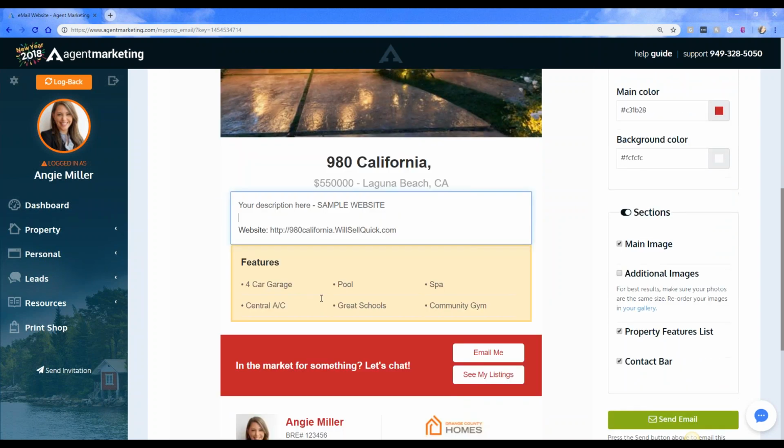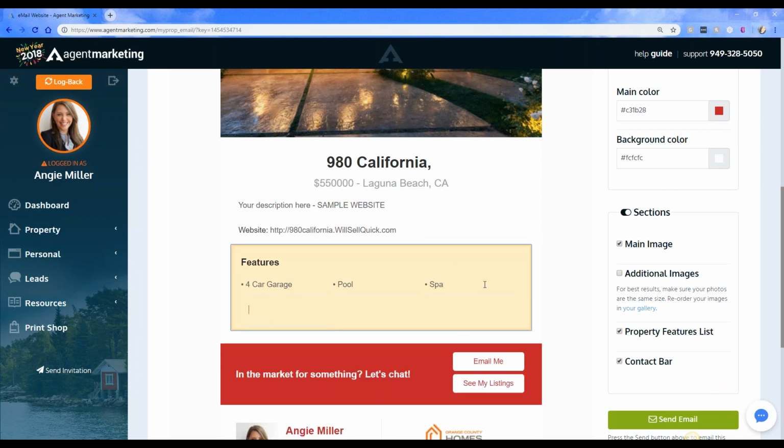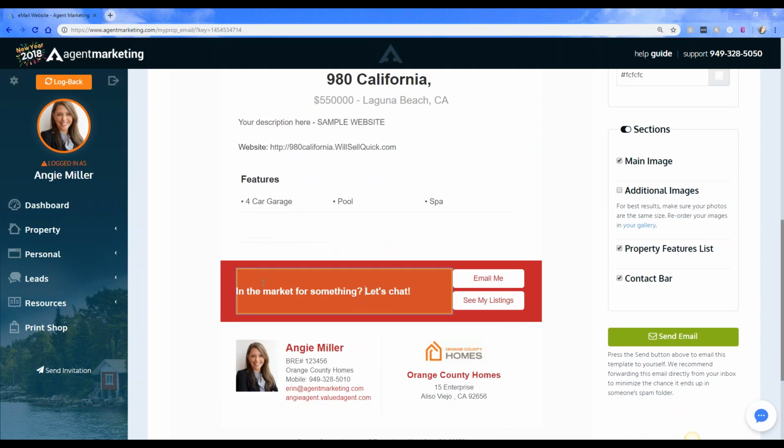The feature section, this is a cool little feature. If you want to add more features to it, you can go through and add in and change out these little features. If you want to change 4-car garage, if you want to get rid of them, you can do that too. So it gives you those options. You can add more features on here if you want to. So you can do that.